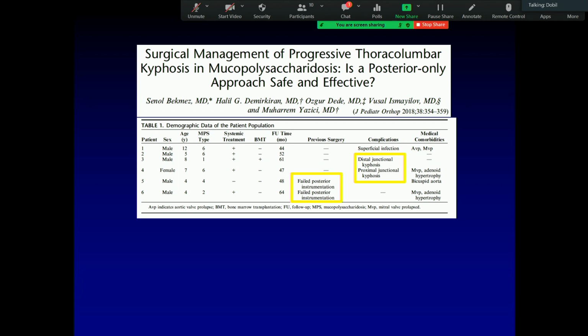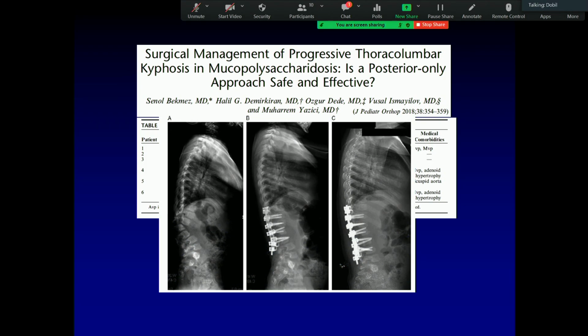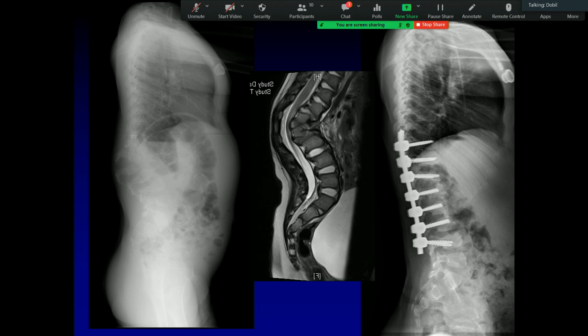advertising because they said, oh yeah, you can do this posterior fusion only, and then 4 out of the 6 patients actually had failed posterior only fusion. So anyway, this is just some examples of that. And this is a more severe deformity. This is one of my kids who had this progressive deformity, was getting up to 65, 70 degrees of kyphosis, and I said, okay, enough's enough.